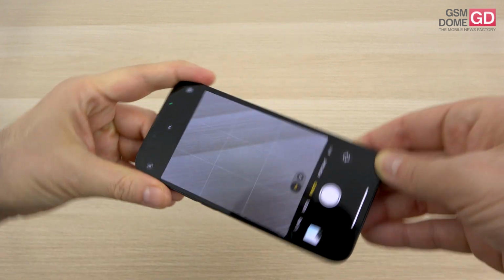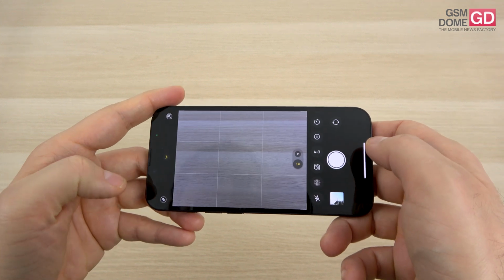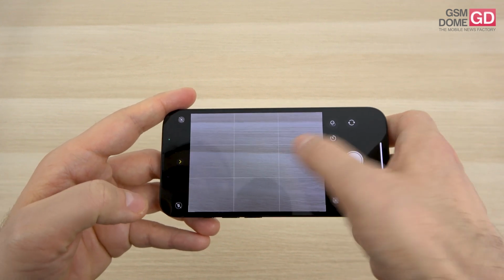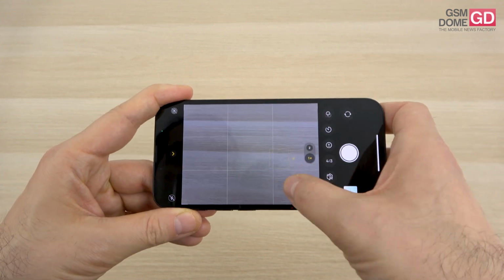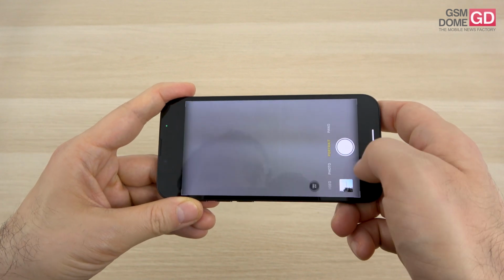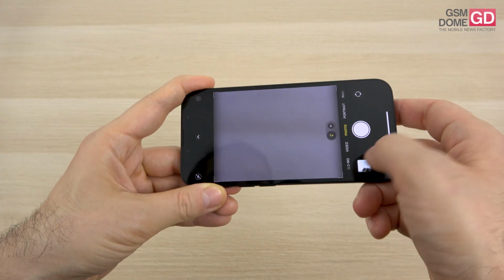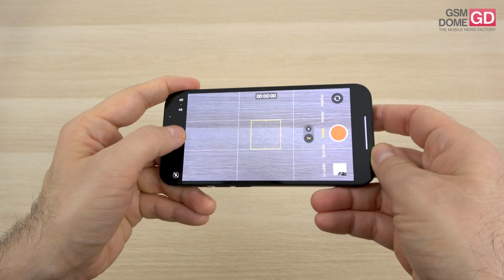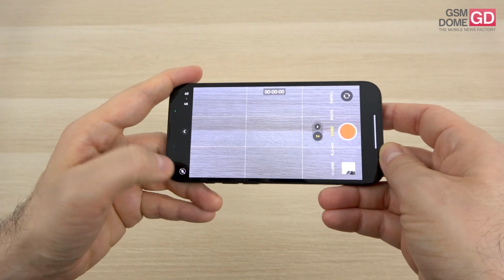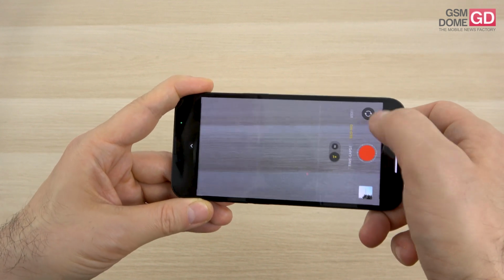The camera interface is pretty familiar. We have 2 levels of zoom, of course only digital zoom. There are also these tweaks here which you can apply, filters, timer, and other things. Then we have the panorama, we have the portrait with the classical studio lighting options. We have the video up to 4K 60 frames per second. We don't have a cinematic mode and we don't have an action mode. We do have a slow motion here and we do have a time lapse.